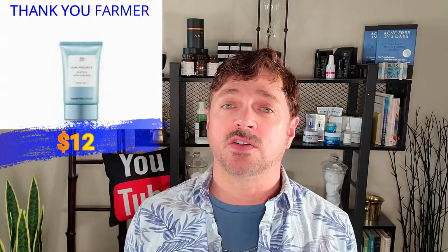Now, moving on to the next K-Beauty sunscreen that I tried, it was Thank You Farmers Sun Project water-based sun cream. Now, this is another really interesting formulation. This product too was very quick to absorb because again, it is water-based, but it is a mixed filter sunscreen as well, where you have the mineral component as well as a chemical component. The chemical that they chose to use in this product was octocrylene.